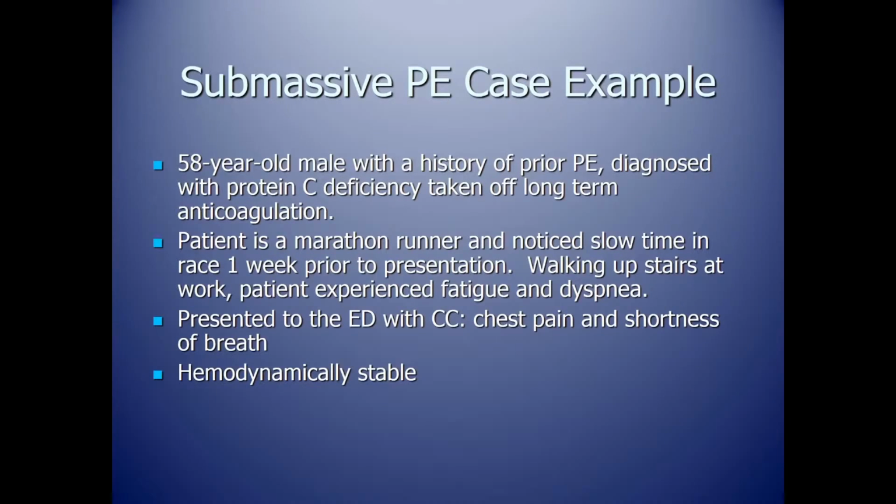So here's another example. This is a submassive pulmonary embolism patient, a 58-year-old male who had a history of prior PE, diagnosed with protein C deficiency, told to be on lifelong anticoagulation, but he's a marathon runner. He was looking to find an internist who would actually take him off his anticoagulation, and he did. Then he ran a race and noticed that his times were slow. He worked for the post office, and the next week he noticed that climbing steps he was really winded, so he got encouraged by his family to come to the ED.